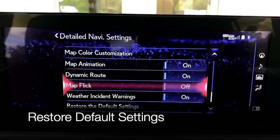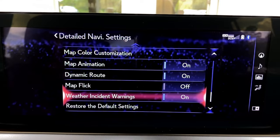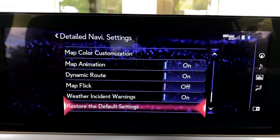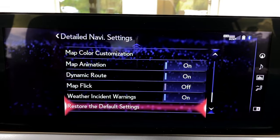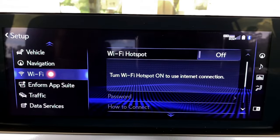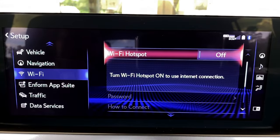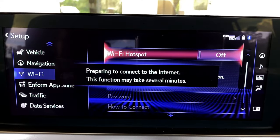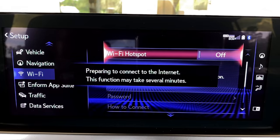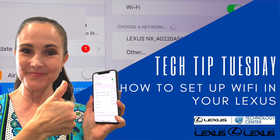After you've made any additional customizations, if you prefer to go back to the default, you can always click Restore Default Settings. Pushing Go Back. Selecting Wi-Fi. When you're ready to activate your Wi-Fi trial, make sure to first turn on the Wi-Fi hotspot and then follow the steps on the vehicle and your smartphone to set up your Wi-Fi. For a full tutorial, make sure to click the video link above.